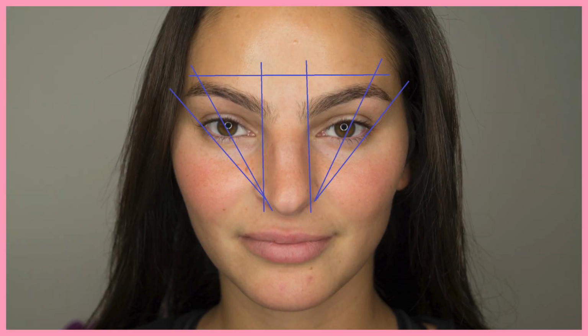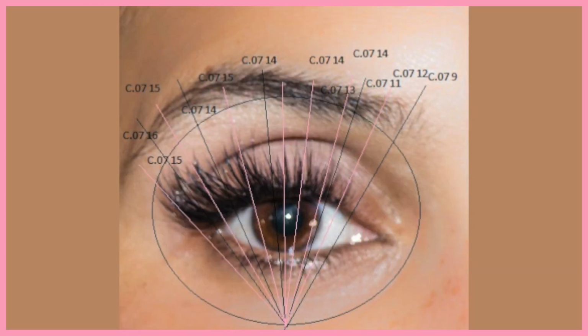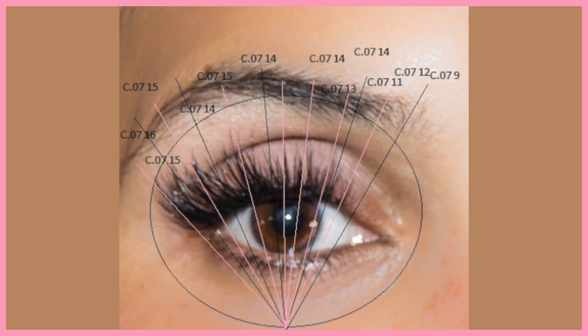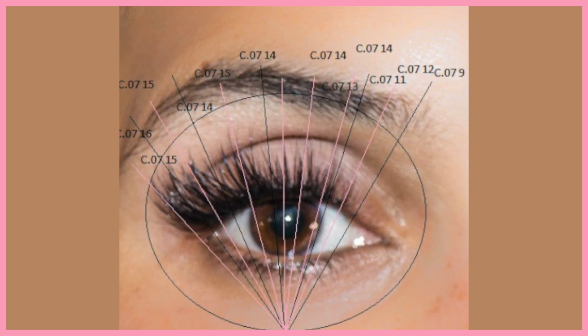So first we're going to analyze their face. What I'm looking for when we do the analyze, we're going to look at their bone structure. If their bones are more prominent and their eye is set back or set forward, we're going to look at the corner of the eye and does it meet in a downward position or an upward position? And the shape of their eye, are they more rounded or more almond shaped?